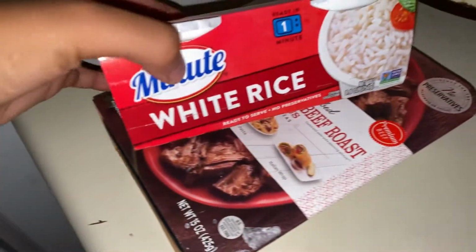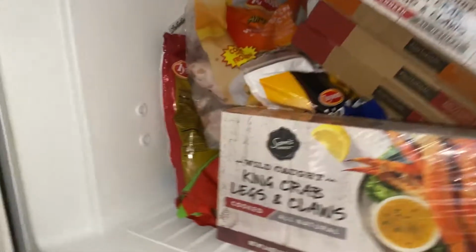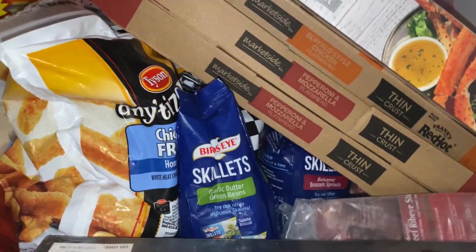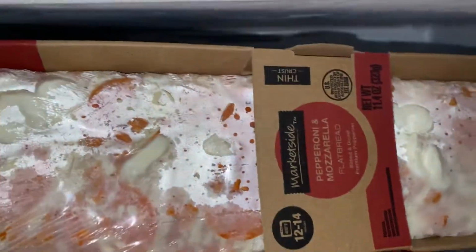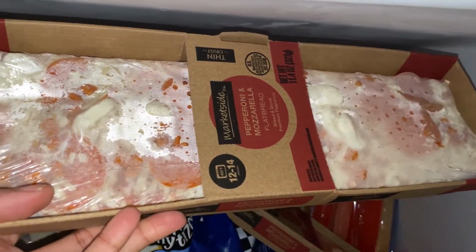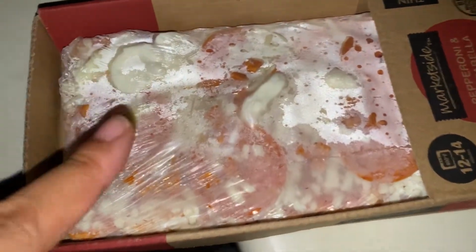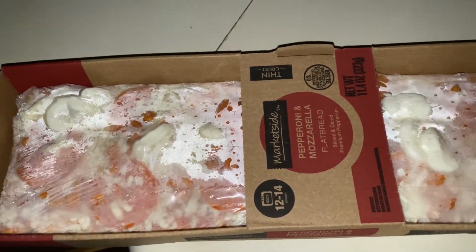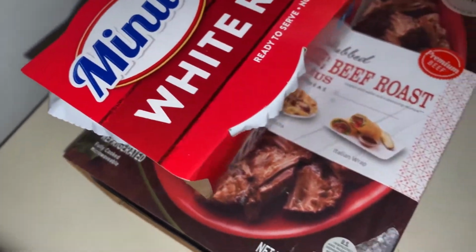So she's gonna have some rice with some roast. And Isaiah, let me see. He likes to eat. I have pizza. I wonder if he'll eat some pepperoni pizza. Just fixing a piece in the oven. Cassidy is allergic to cheese and stuff like that, so they kind of eat different things for dinner. He doesn't eat what she eats. He doesn't like roast and stuff.